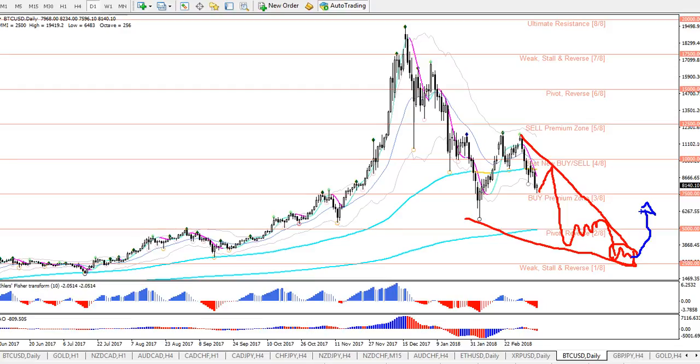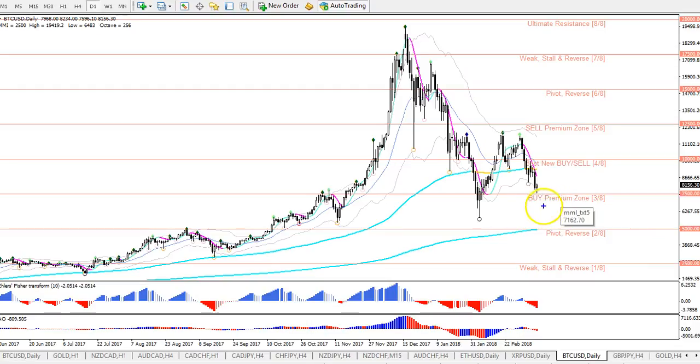So this doesn't have to happen, but it's definitely a scenario that could happen, and something we need to be aware of. If we are long-term buyers of Bitcoin, this is a retracement that could occur and is good to be aware of, so that you're mentally prepared. It doesn't have to, of course. That's just one scenario. Price is testing this bottom, and it could bounce.